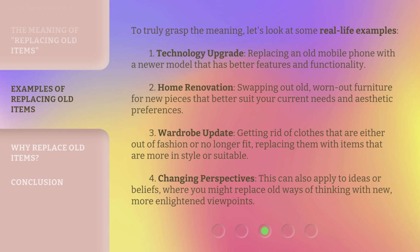3. Wardrobe update. Getting rid of clothes that are either out of fashion or no longer fit, replacing them with items that are more in style or suitable. 4. Changing perspectives. This can also apply to ideas or beliefs, where you might replace old ways of thinking with new, more enlightened viewpoints.